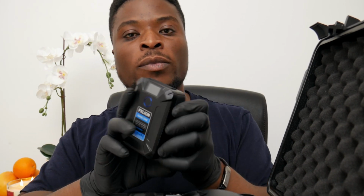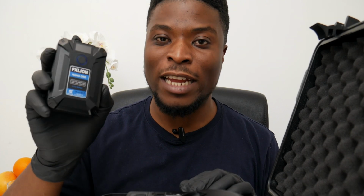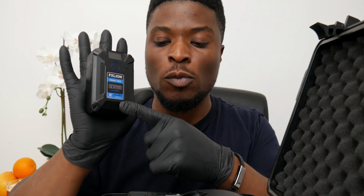So quickly, I'm going to run through what's essential in this camera case that's allowing me to film high-end content with high capacity batteries. Starting off with the batteries, this is the FX Lion Nano 1. It is so small, as you can see in the palm of my hand. This is how small it is.